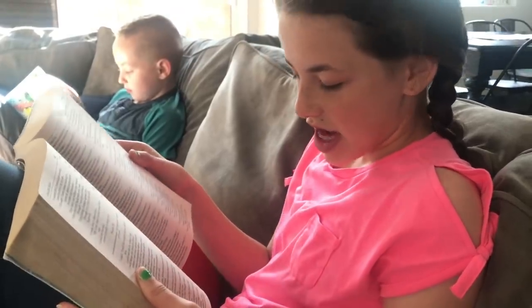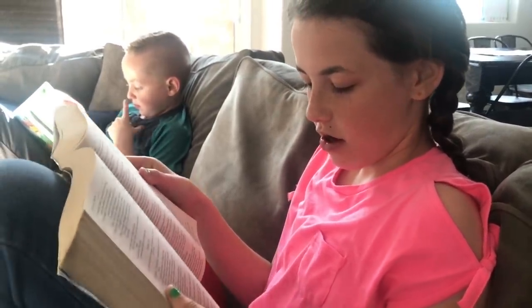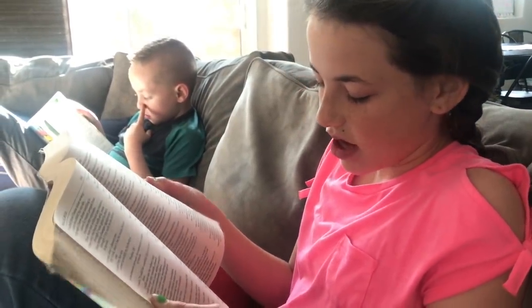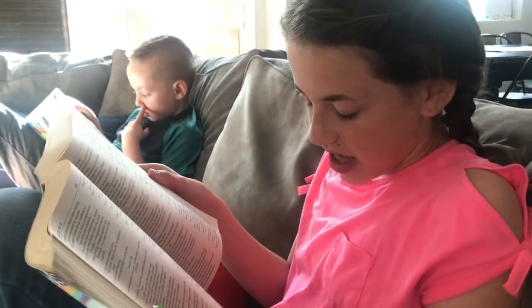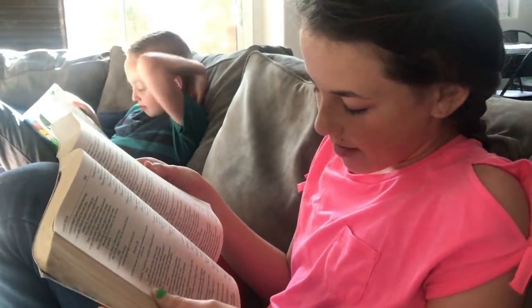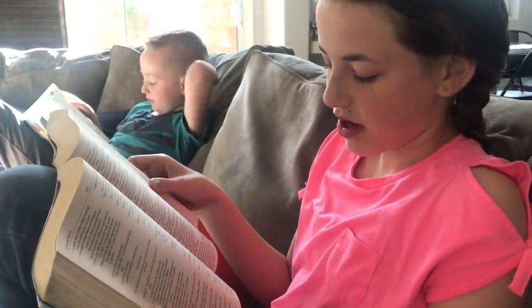Mud and dirt. You set my feet on a rock. He gave me a firm place to stand on. He gave me a new song to sing. It is a hymn of praise to our God. Many people will see and have respect for the Lord.